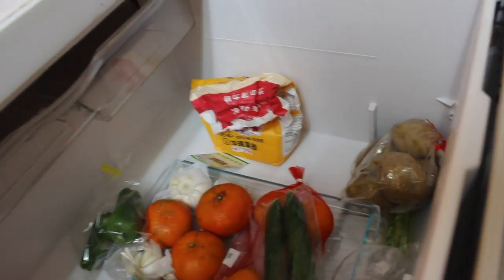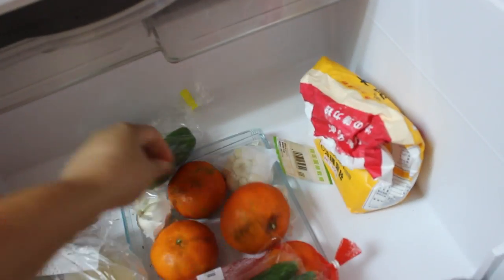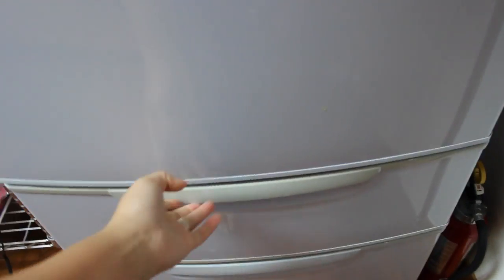The second part of the refrigerator, flour, potatoes, cucumbers, some more fruits, green peppers, onions, carrot, all bruised up because these were freshly grown and our neighbor gave us the freezer.